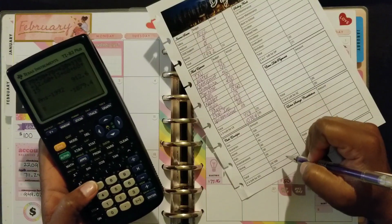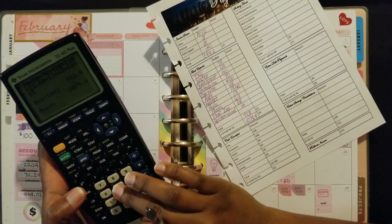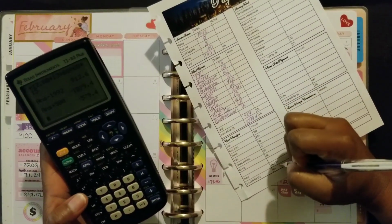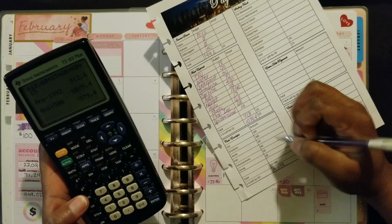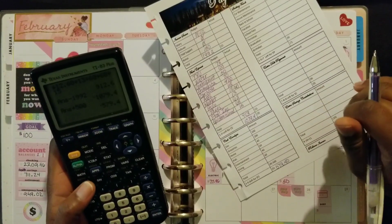So we're going to subtract that from the 1079.40, which is going to leave us 579.40 for our sinking funds and extra debt payments.